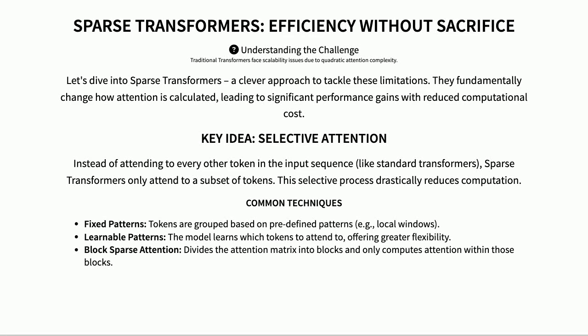Okay, so let's talk about how we can make these massive transformer models actually work without becoming impossibly slow.